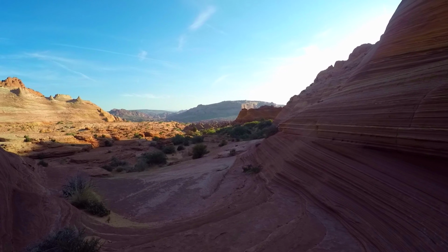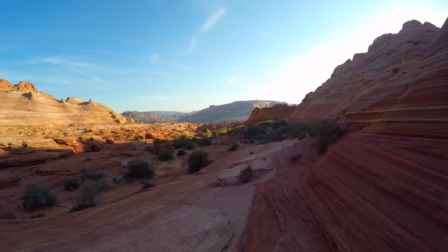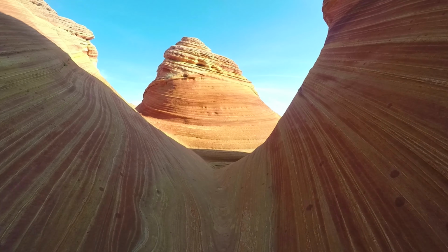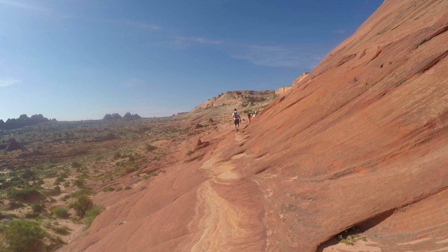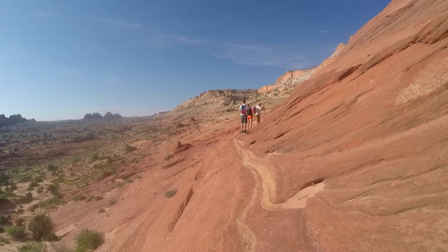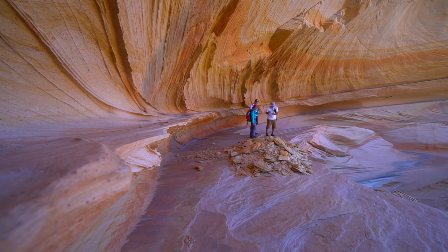It's really wonderful to be the first people here. No other hikers or adventurers. Nice. We were fortunate enough to meet up with Kevin and two other natives from Kanab, and he's escorting us to a secret grotto. That's the Big Mac. It totally looks like the Big Mac.